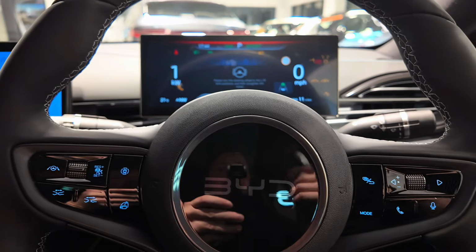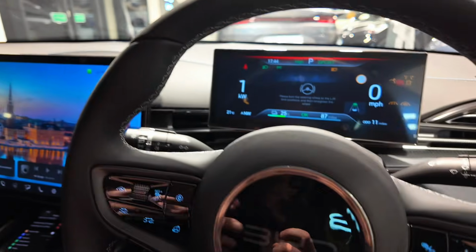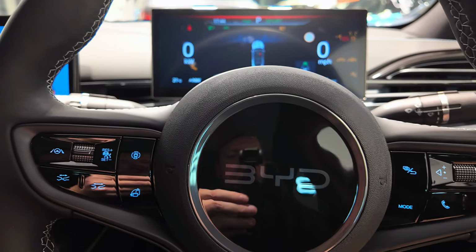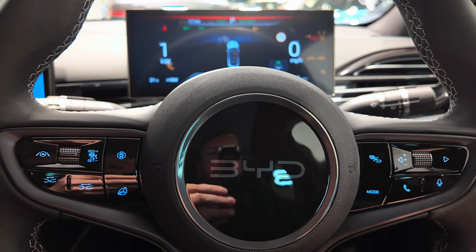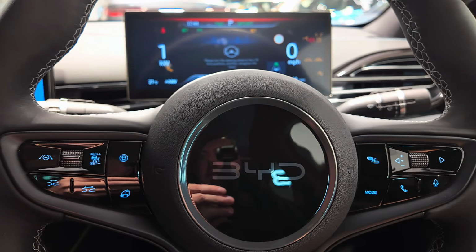Also with that, you can use it for heated seats, heated steering wheel, so while you're driving, you don't have to press buttons on here, you can just simply ask the car to do it. Let's give that a go. Turn on heated steering wheel. Okay, turning on steering wheel heat. And it's as simple as that.